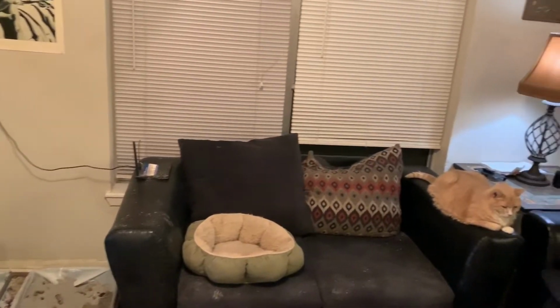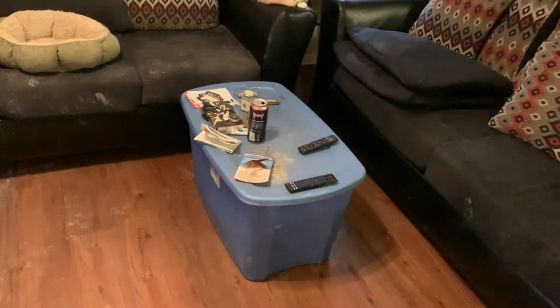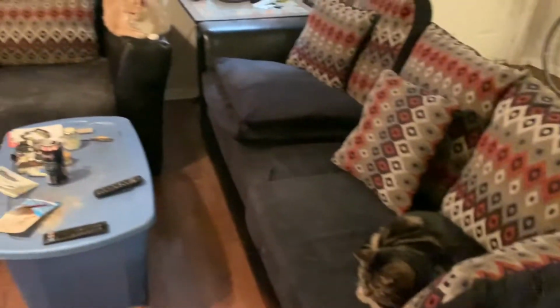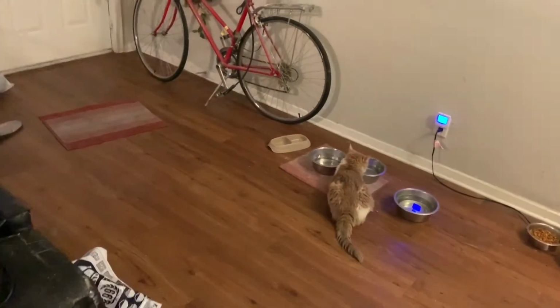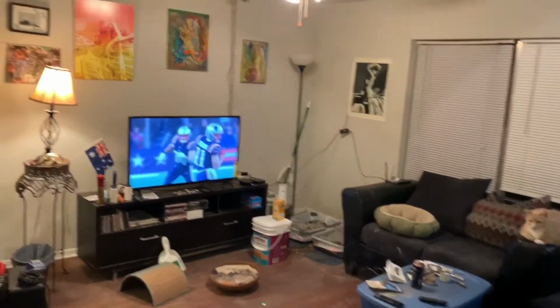And pan around here. That's my quote-unquote coffee table. It's just a storage box that I use. There's my other cat. That's Masha. Those are 2 girl cats. It's the only boy cat. You'll see my other cat maybe. She's hiding. But I'll turn around here. You can see the space. I think it's about 700 square feet, this apartment.